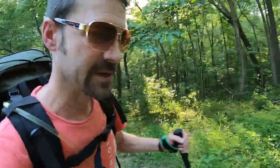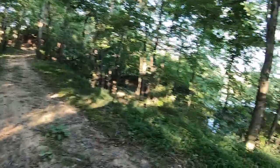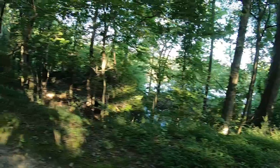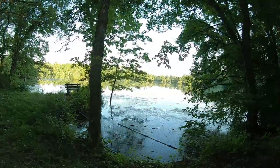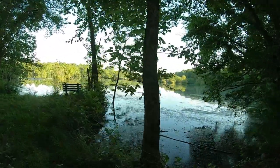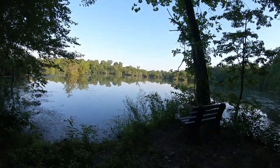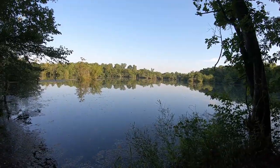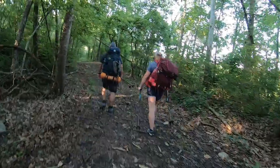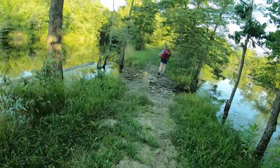So far, the trail has been very well marked, and it's very easy to see. Got a lake over here to our right. Here is a beautiful view of the lake. Nice little campfire ring and a bench. We got a nice water crossing here.